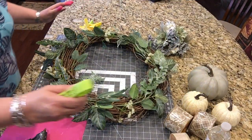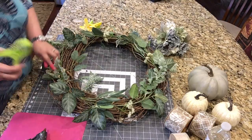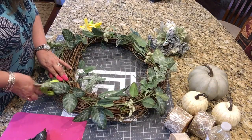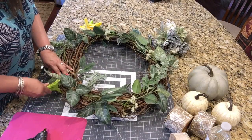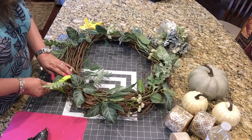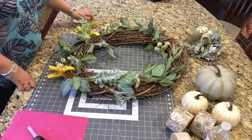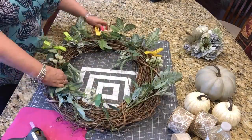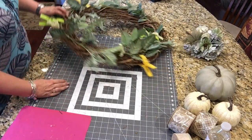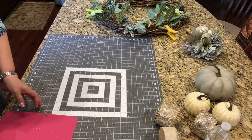All right, I ran back to my cruising must-haves, and I thought, why couldn't I? These are clips that I use to hold beach towels on chairs. Why couldn't I use these to hold this down so I keep it out of the glue part as I work my way around this wreath? Hopefully, by the time I'm ready, all of this will be sufficiently secured.